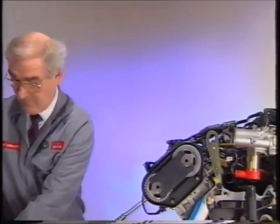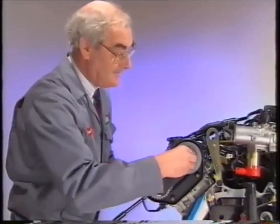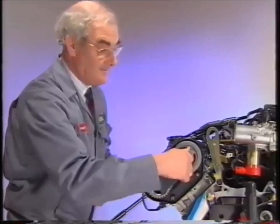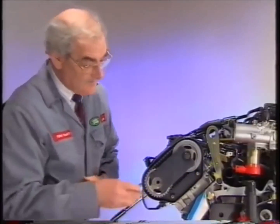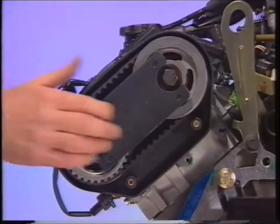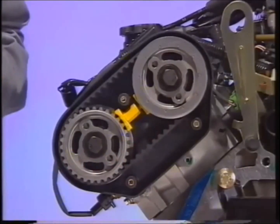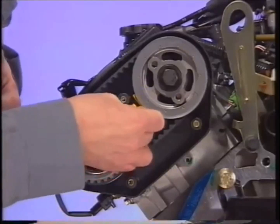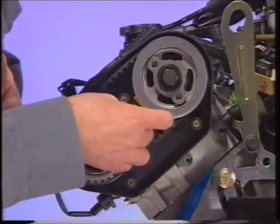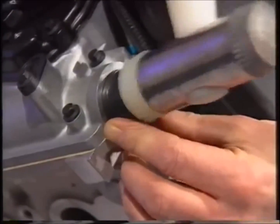Then remove the aligning pins, fit new retaining bolts, and tighten them to the correct torque. This is 27 Newton meters, and then a further 90 degrees. Repeat the same procedure to change the belt on the other bank. Then remove the locking plate and the spreader, and refit the belt covers. Don't forget to fit new cap seals at the front of the exhaust camshafts.